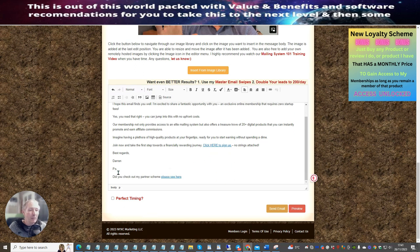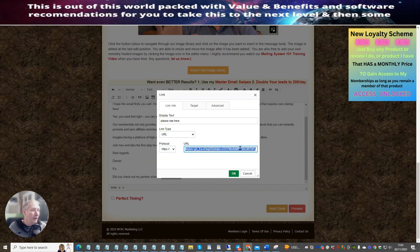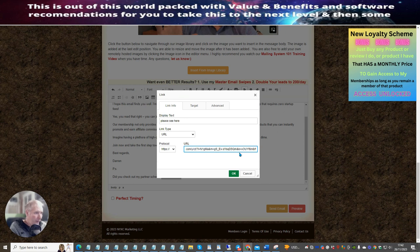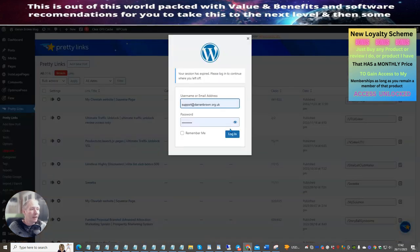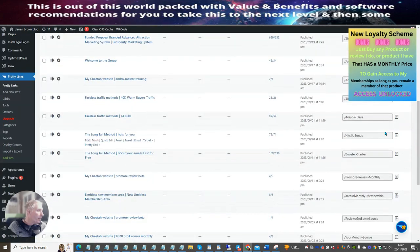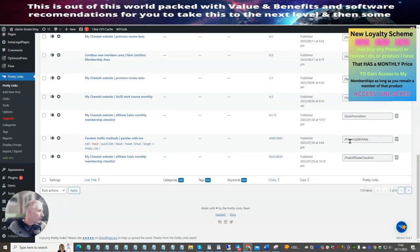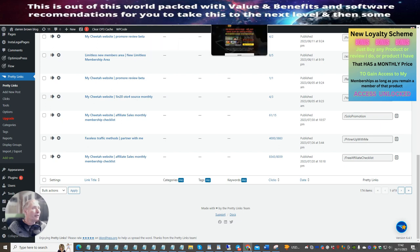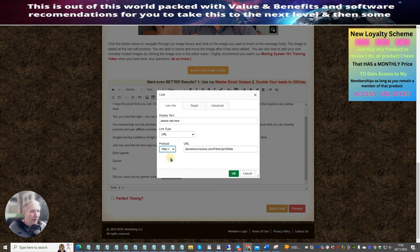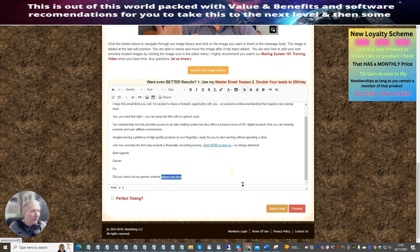Then if I wanted to add in my partner scheme, which is this one here, I go here and click on here. I'm going to get rid of this link, it's an AWeber link, so we're just going to get rid of that. And I'm going to add that link back in. So I'm going to go over to here, log into my WordPress, use my Pretty Links, and just grab my partner scheme link, which is here. This is my partner scheme link. Now I'm going to head back over to here, paste this in like so, and then change this to HTTPS. So that's done now. Now click OK.